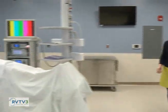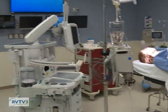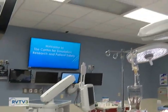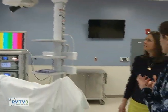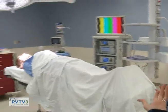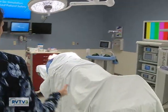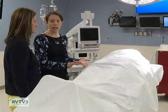Right. So this is the operating room. This is our operating room. We are incredibly excited about this space. Wow. We tried in the design to replicate the equipment, the lights, the towers, very, very similar to exactly what we have in our ORs at Carilion. So you will see here, we've got a patient on the bed. We can do all different kinds of scenarios here.